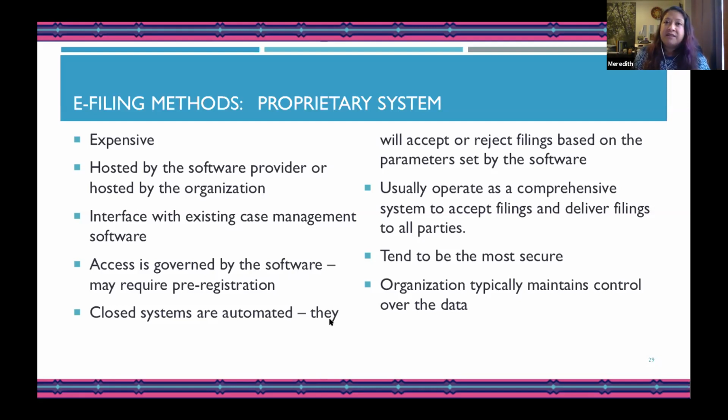It's not just e-filing, although there are a few programs out there that are just e-filing, and they're just these self-contained systems. They tend to be the most secure, only because these are proprietary systems, so they work very hard to make sure that they control how somebody can get into the system. And in those cases, organizations typically maintain control of the data.